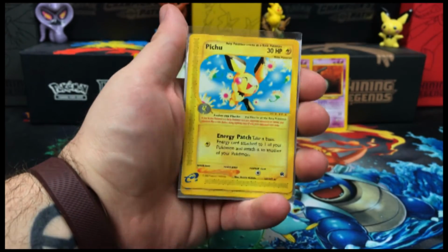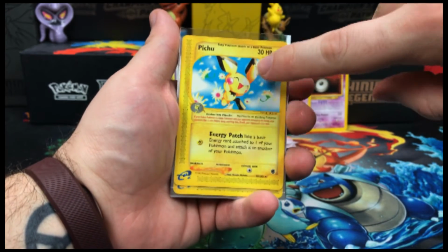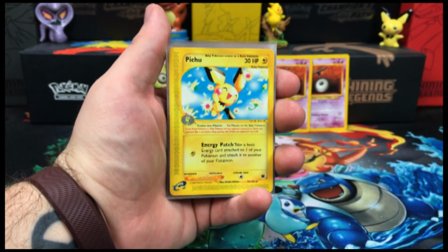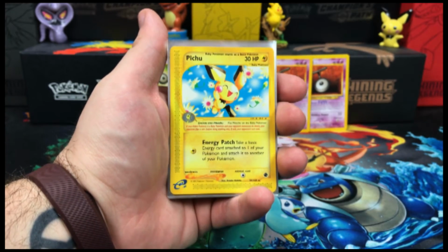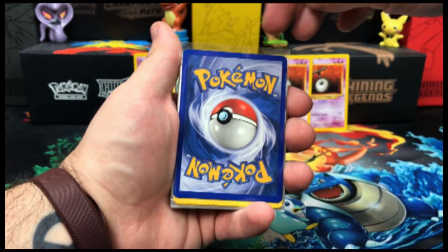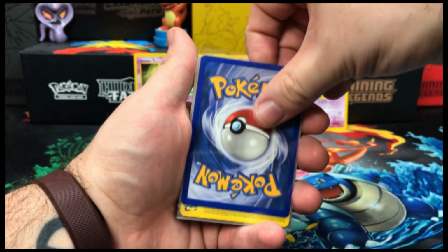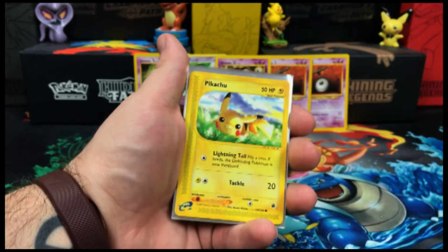We have Pichu. Again, this is another card that I got as a kid. However, I thought this artwork was super cute, so I actually put it in a penny sleeve and in a top loader. So it's been very well preserved, so I'm hopeful for this to come back a 9 or a 10. There's a teeny tiny white dot up in the corner, but that's literally all I see wrong with this card.